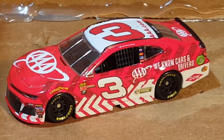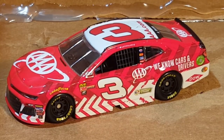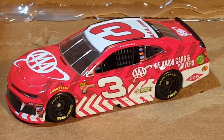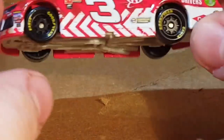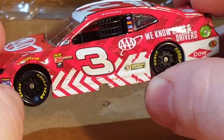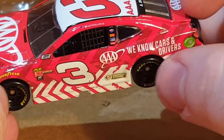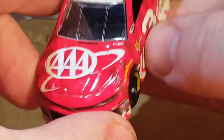So, skipping the unboxing, as I normally do, here's the diecast. I like the mix. On camera, it looks a little darker than it really is, but it is light. It's like a light red, or a bright red, and I like the little arrows with it, kind of like an always moving forward thing. It's like, okay, we know cars and drivers. AAA, it's got the same pattern, but it's a different color there.